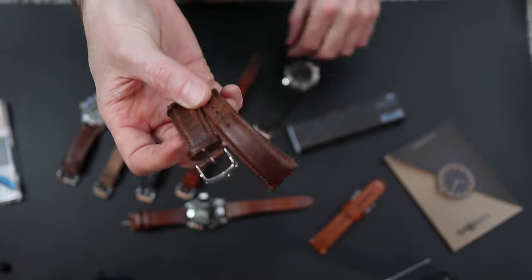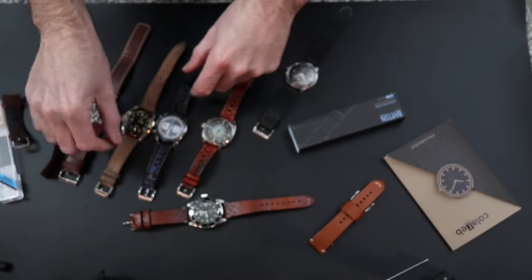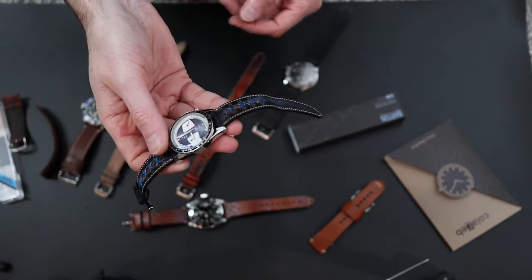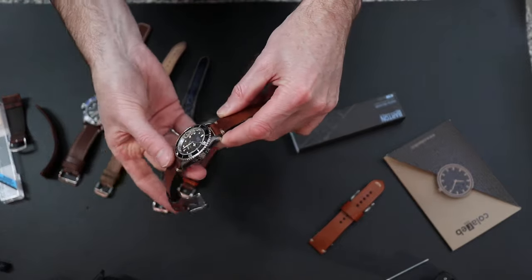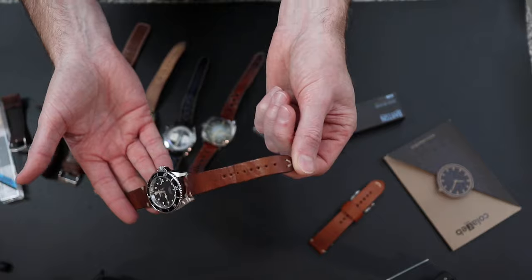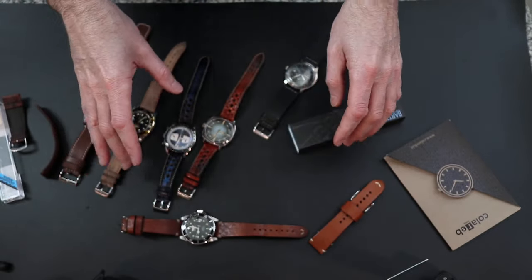These are $18.55 on Amazon. These guys here are $43, I think. Both of these guys. And then this one here is $53, which is obviously my favorite watch band, this one. It's just so soft, very simple.